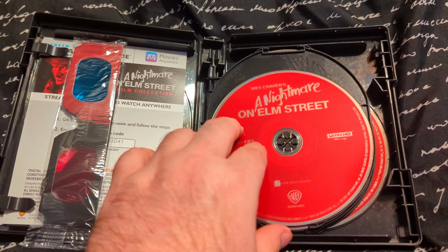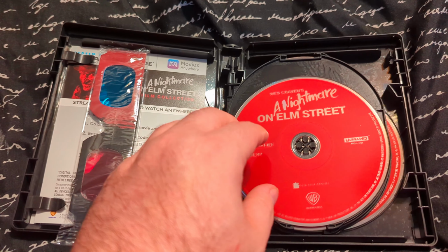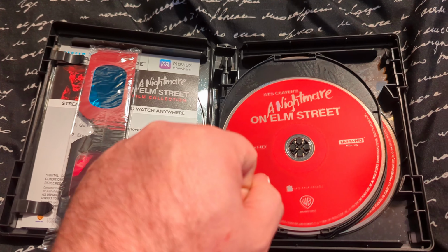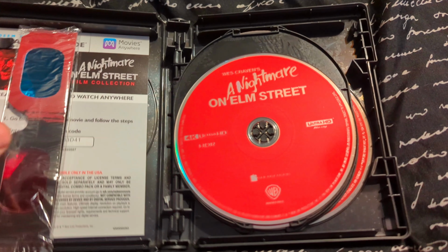Comes in dreams. There's bloody scenes. There's people dragged across the wall in blood. There's a pool of blood when someone gets dragged into a bed. So yeah, that's the sum of it. 5 out of 5. One of the best horror movies ever made.